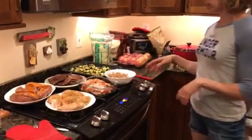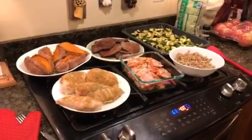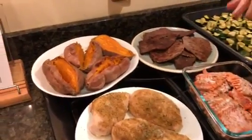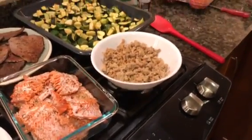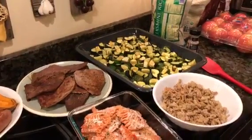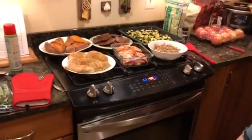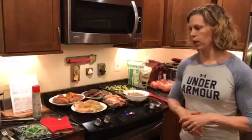The oven, like I said, I cook vegetables in there. I do my proteins in there. I've got sweet potatoes here that I did in the microwave. I've got chicken, salmon, and then I roasted zucchini. I've got ground chicken and I've got beef. This is my off season that I'm going into, so I'm eating a slightly larger selection of foods. I have some bell peppers chopped up there, so they're ready to go for the week.